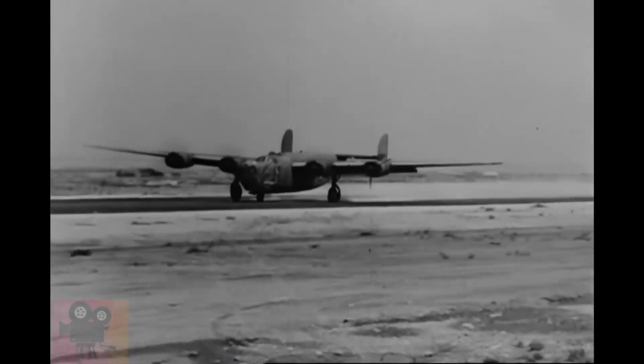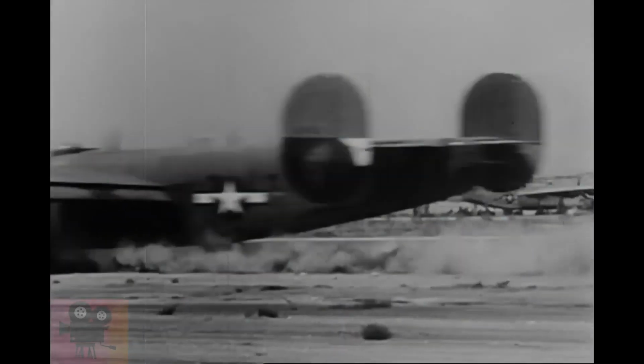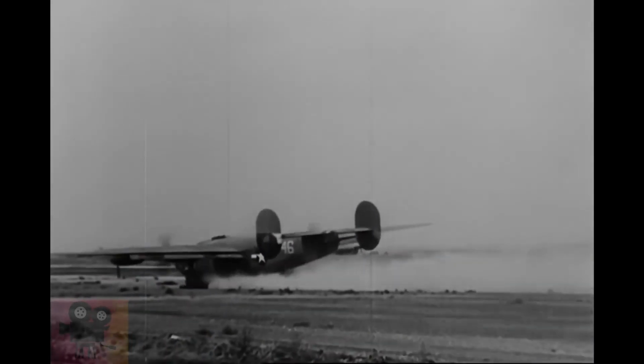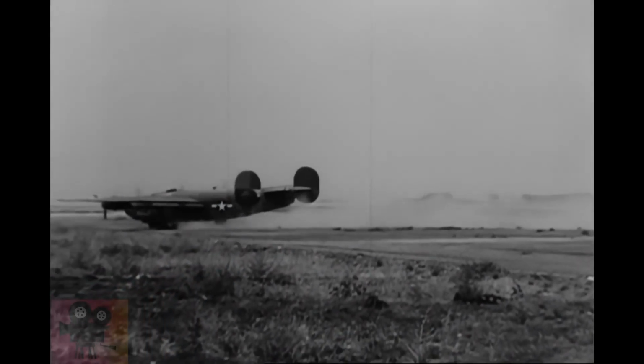With nose wheel firmly placed on the ground, brakes applied to the good wheel, and power shot to the engine on the flat side, sufficient control can be maintained to stay on a wide runway. In cases where the runway is narrow or obstructed, swerve may be entirely eliminated by shooting out the remaining good main gear tire.